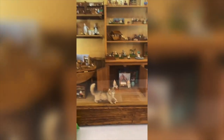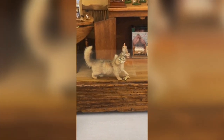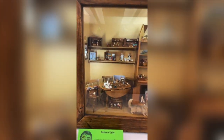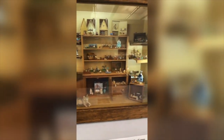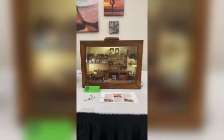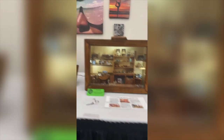There's a cat by Linda Fisher. Look at that. I guess there's a toy in his hand. And then Francis Armstrong is the maker of many of the other pieces in this. I'm going to assume it's a toy shop. I think it might be. Let's look at it from here. Look at the perspective. Look at the scale. Crazy. Love it, love it, love it.